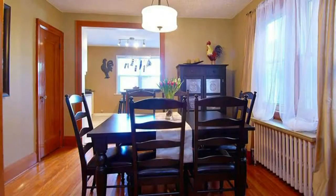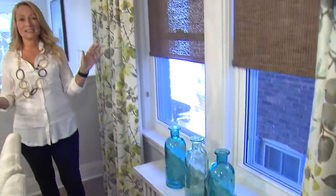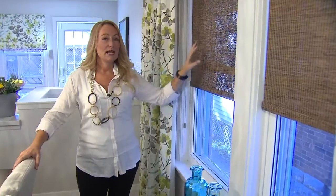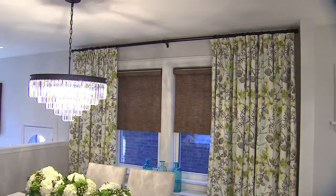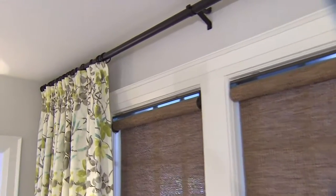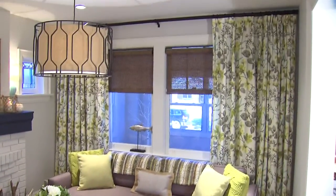In the old home, the sheers here used to bundle on top of the rad. Not really a great look. So why not consider doing blinds if you have rads? Woven blinds, Roman blinds, these can give you the privacy, give you the great texture and color, that beachy feel. And then your side panels go luxe, lots of fabric. Two to three times fullness looks so much more luxurious than a single panel.